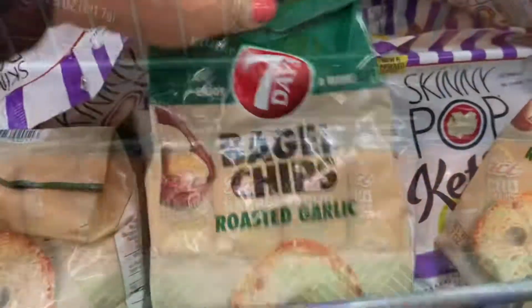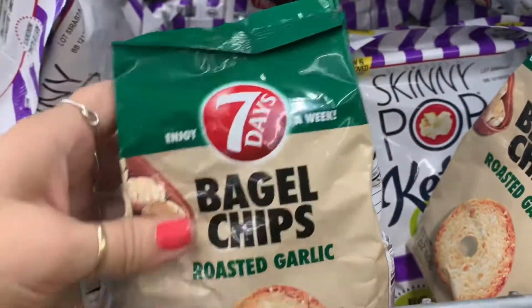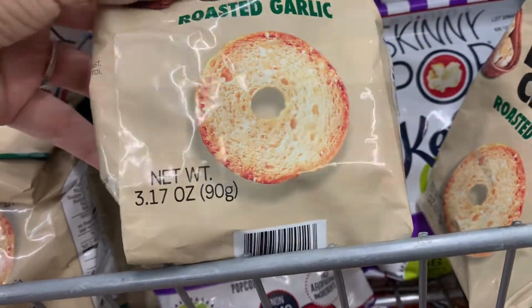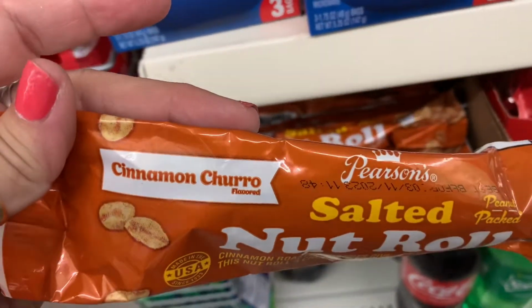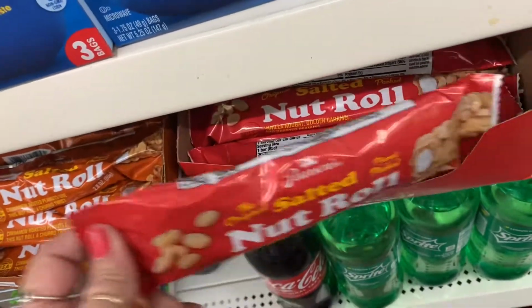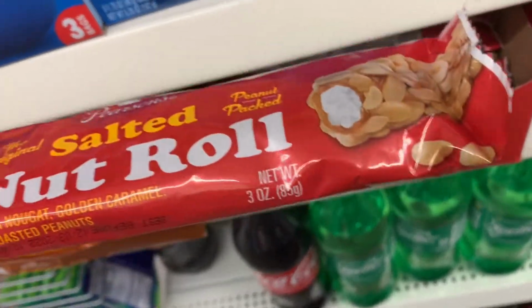Now here's some of the 7 Days brand. And these are bagel chips. And they are the roasted garlic flavor, and they were 3.17 ounces. Salted nut roll, cinnamon churro, and this one is, I guess, more like an original flavor. And there are 3 ounces.